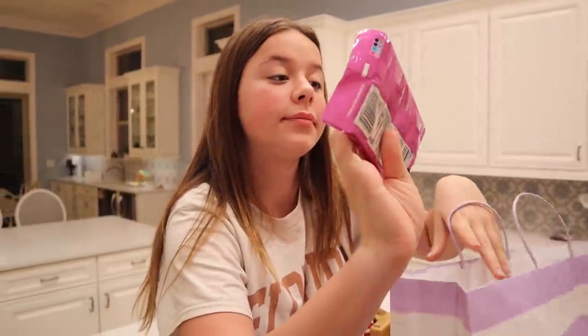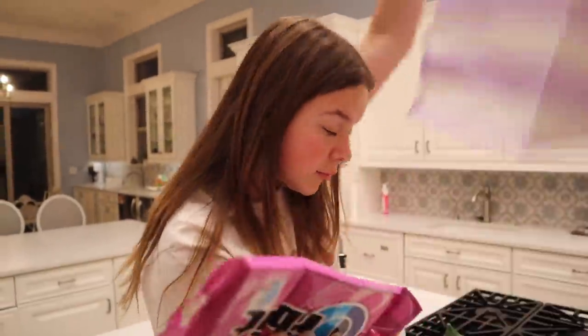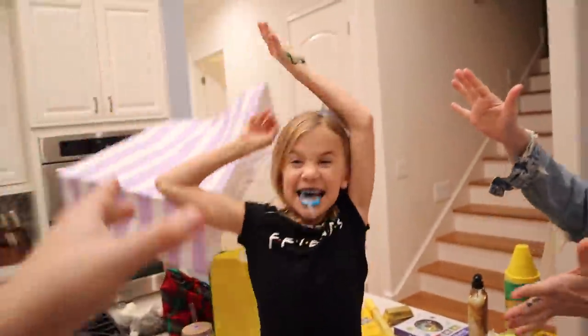2 things of jelly beans. Yep, jelly beans. Purple, go. That's pink. This is pink. It's purple. You don't know your colors. Girl, don't wreck the bags. We gotta reuse those. Reuse those bags, girls. My goodness.